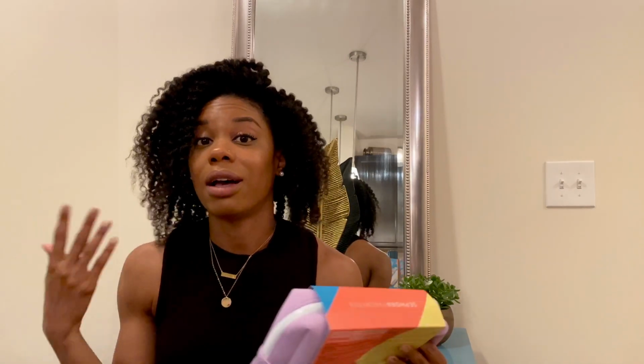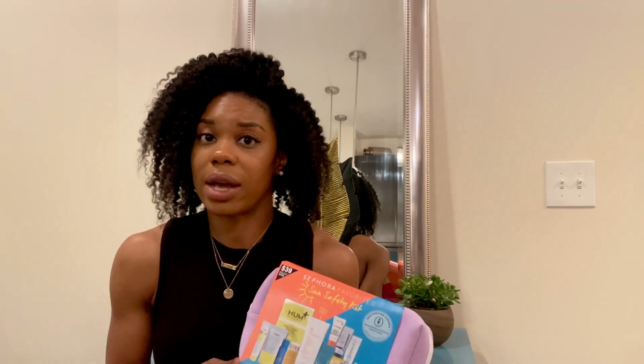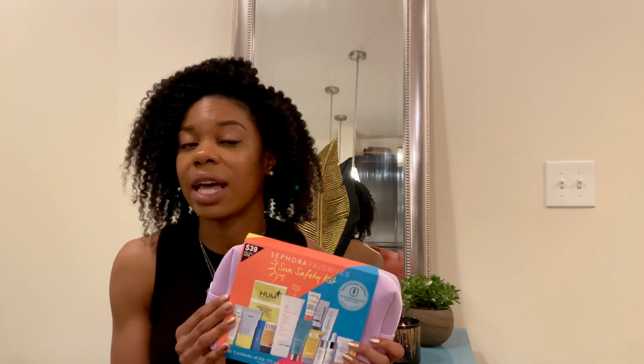Surprise, surprise, another one of my tips coming into play. I bought this Sephora Favorites sun safety kit, and so I've really been trying to get better about using sunscreen when I go out. I just didn't really know what sunscreen to get, so I decided, why don't I just get a kit that has multiple sunscreens, and then I can figure out which one I like best.